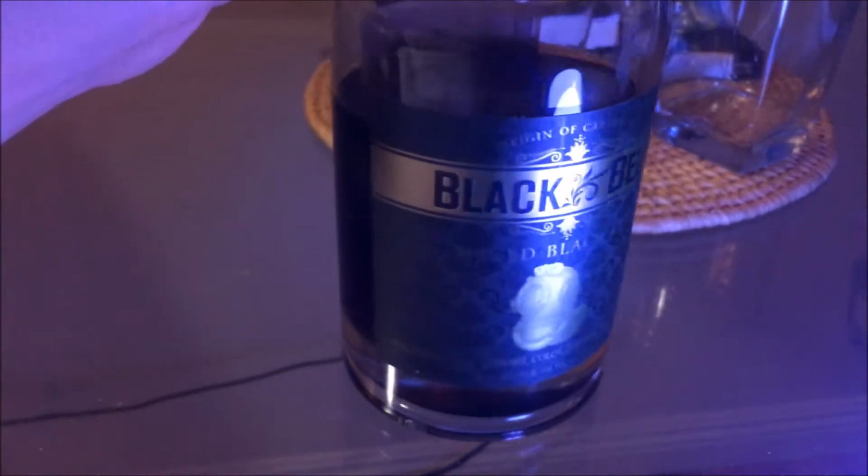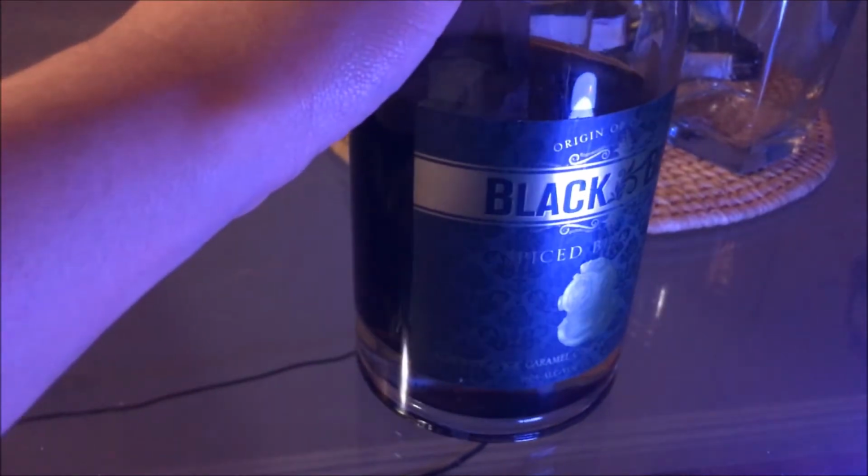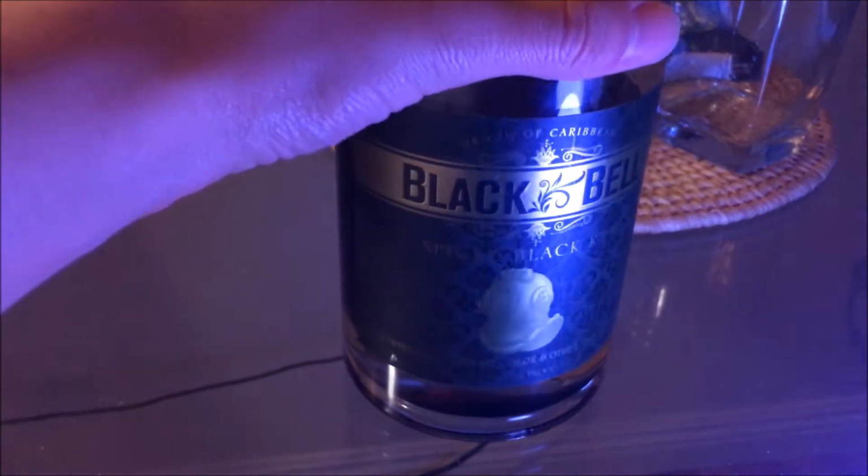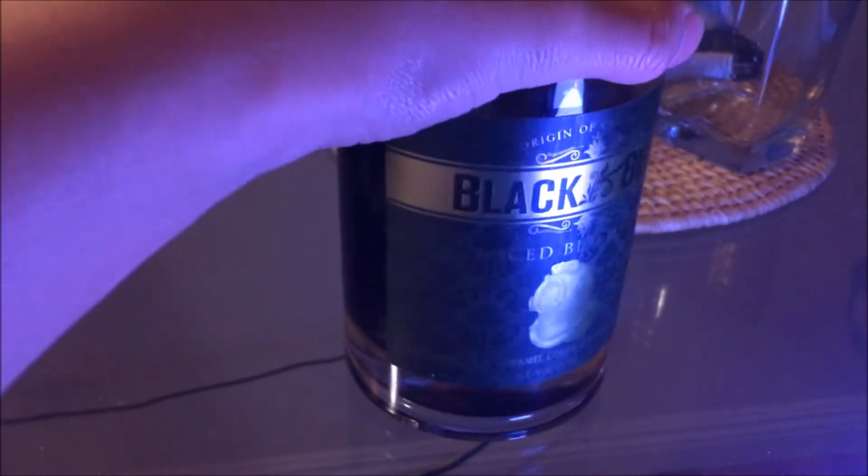Looking at the bottle of Black Bell, we see a very elegant label here. It says Black Bell Spiced Rum, Origin of Caribbean. I'm not sure that's correct English, but that's alright. By the way, Black Bell appears to be a store brand made exclusively and distributed by Ralph's, also known as Kroger in some places. It doesn't say Kroger, and there's no indication that it's a store brand, but that is what my research has come to tell me.